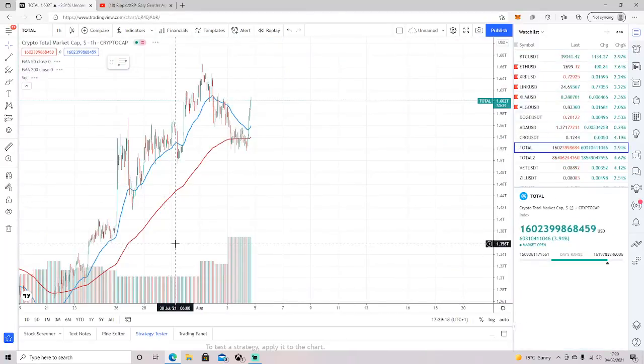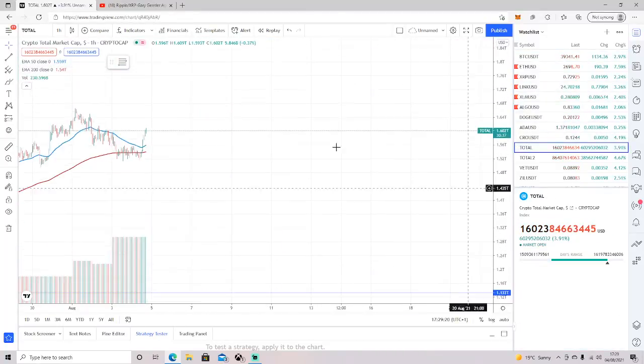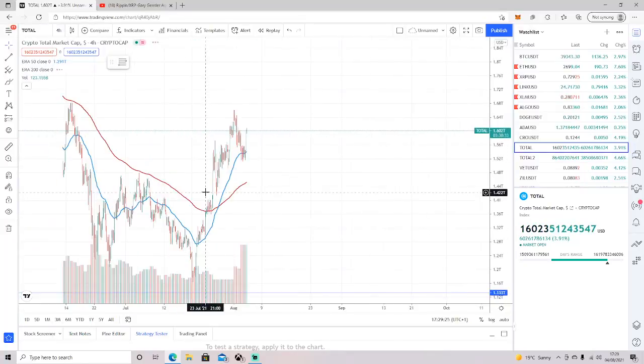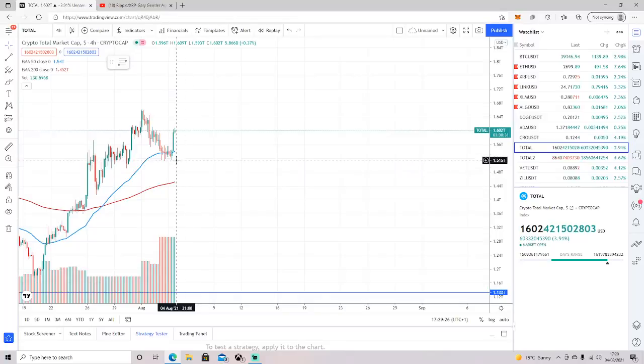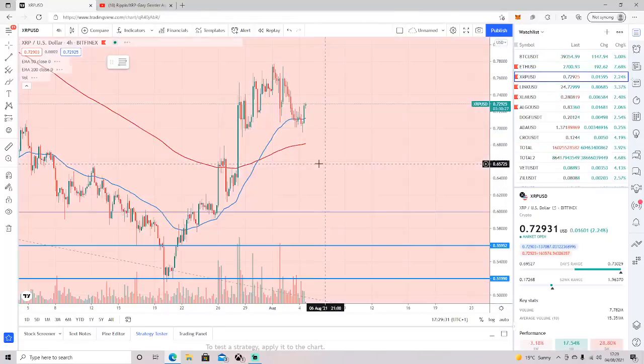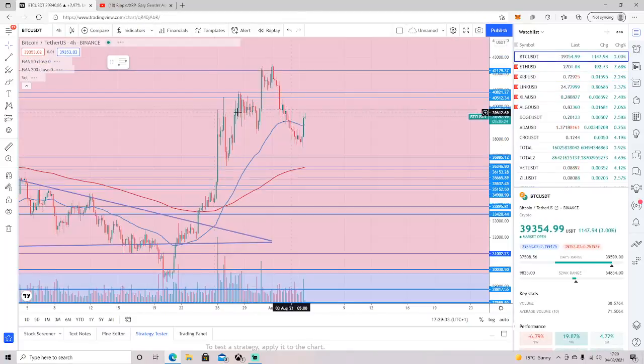Have a look at the total market cap as a whole. Yeah, we've bounced off the 200-day pretty well and reclaimed the 50. This is on the hourly. Let's go to the 4-hourly and have a look if anything looks different. Nice solid green candle there on the 4-hourly. Same for Ethereum. Same for XRP, not quite as much, and same for Bitcoin, back above the 50-day moving average.